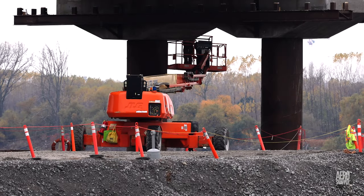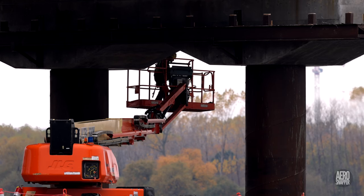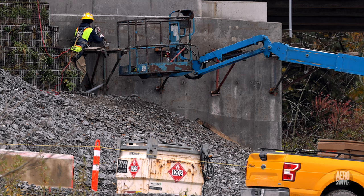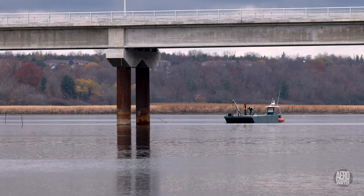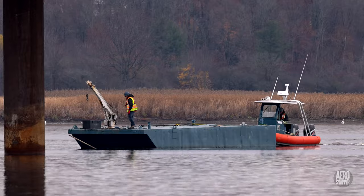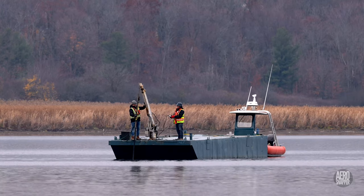Right alongside the excavation work, a crew was using bucket lifts to prepare to remove the catwalks from Pier 20, whilst another team worked to remove the bracket from the base of the east abutment. Out on the river, Inner Harbour Marine Services, using a shallower draft barge, were pulling the stakes that had once held the turbidity curtain.